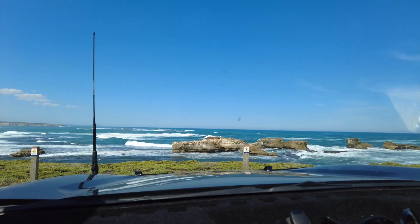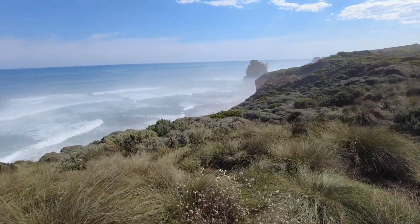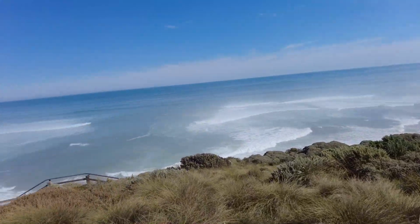Not bad for a lunch spot. We'll just let Ninja cool down while we have our lunch. So this is the Gibson Steps, and it's pretty misty today, as you can see.